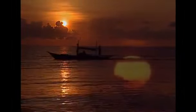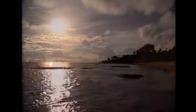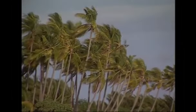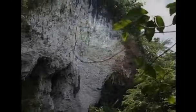Philippine architecture covers a myriad of expressions, forms, types, styles, and periods. Its primeval expression resided in nature. For the early Filipinos who were defenseless before the violence of wind and rain, the cave was a refuge, a place of dwelling.